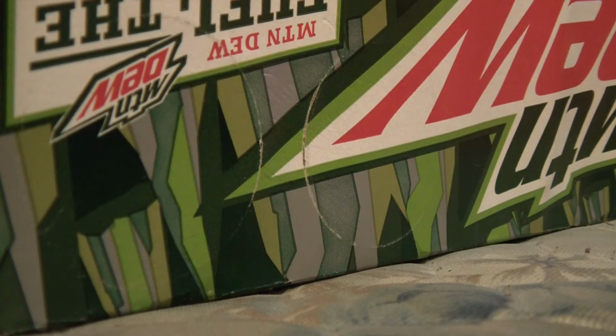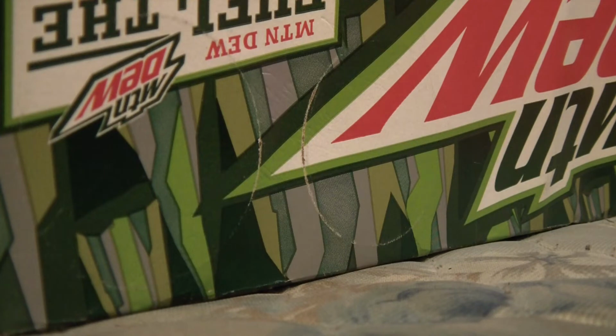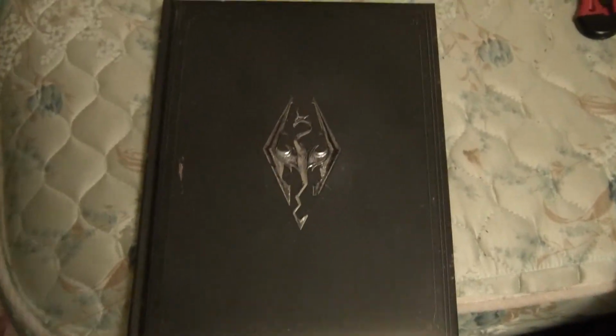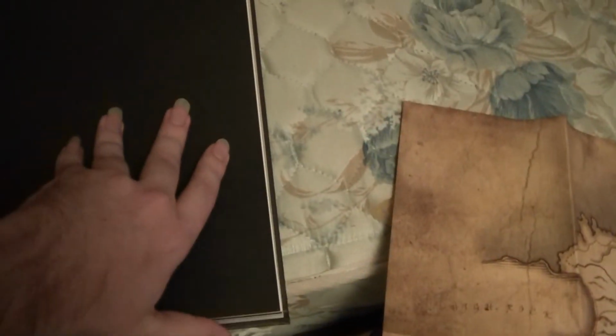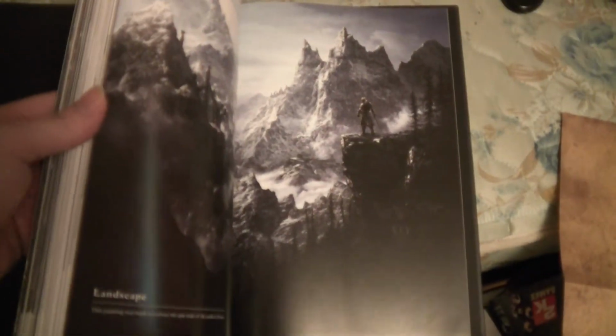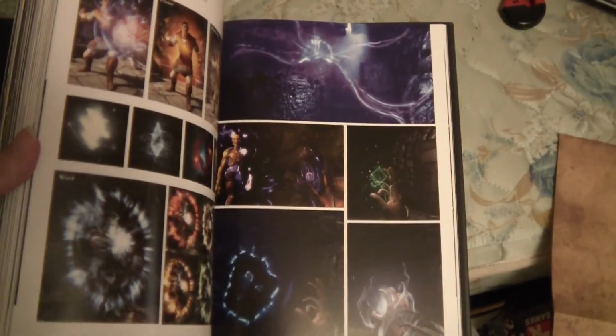So let's go ahead and take a look at the actual art book. I have to say, I love the book. It's this material, I love it. It's got like an old type leather feel. And it's one of the big books. Not one of those little cheap looking ones they always put in, or little stretchy booklets that's just all words, no real pictures.